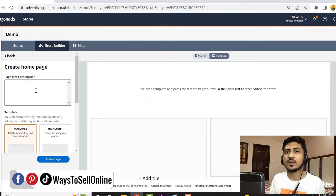So here you have to type a simple paragraph of like 5 or 6 lines in which you define some information about your brand, and make sure you must include all the relevant keywords that are related to your product, related to your brand in this meta description. So that will help you to rank your product and get organic traffic outside of Amazon.